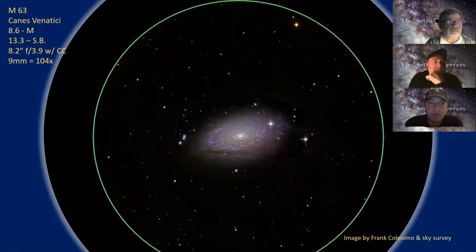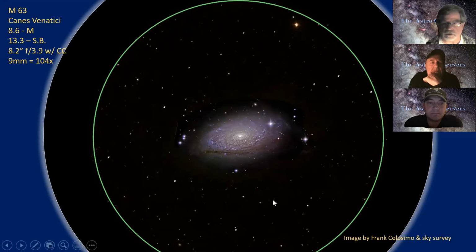And then as I was messing with the 12, going for galaxy after galaxy, I just poked in M63 with the 8.2 and had a 9mm eyepiece in there. And if you see, this is Frank's newest image, and I put it over for the wide field and the capture of what the field of view is with the 9mm on a sky survey.